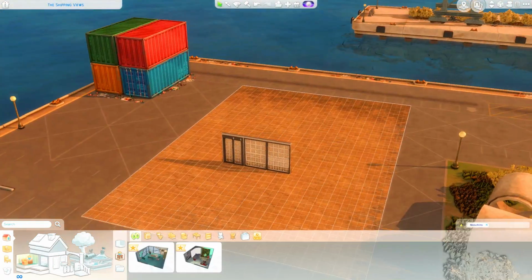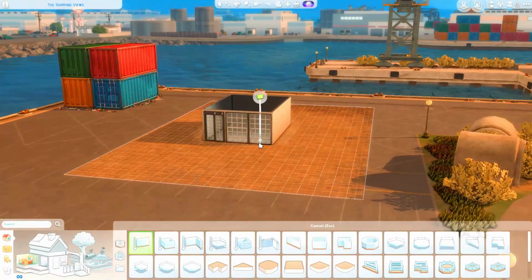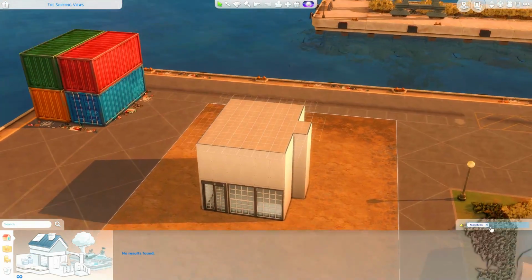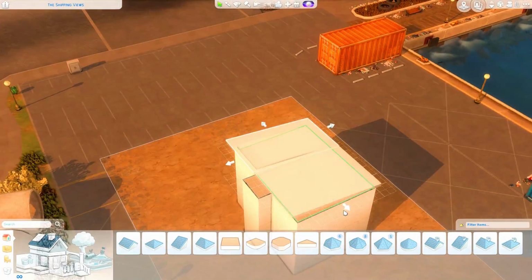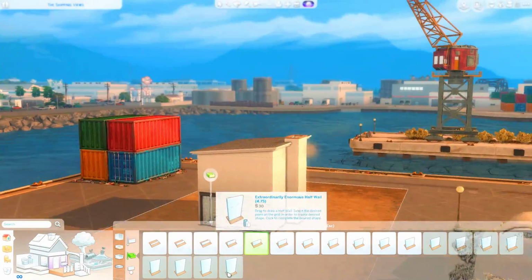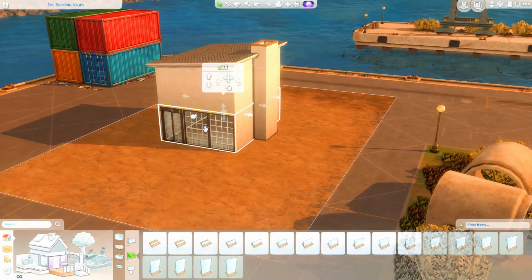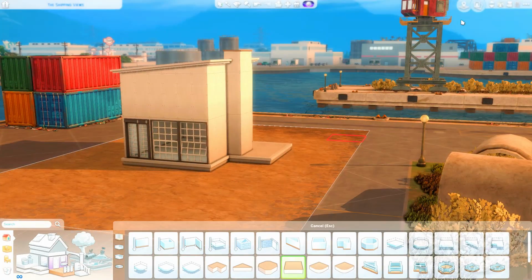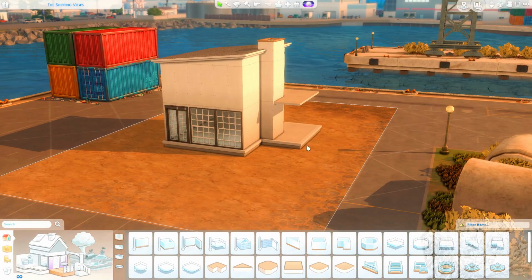So today we are building in Evergreen Harbor and we're playing around with the new kit again, the Sims 4 Industrial Loft kit, and we decided to build this quirky lofted house. It's been a really long time since I've done a quirky house build on the channel, so I felt a little bit inspired to do one for today's video.